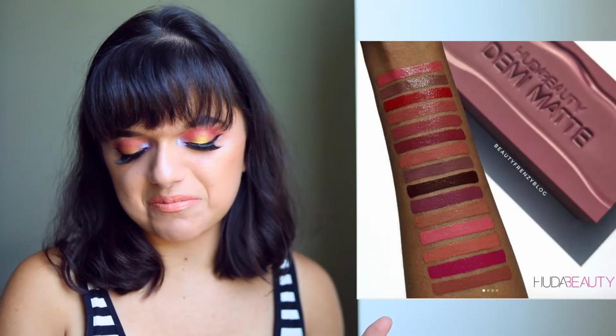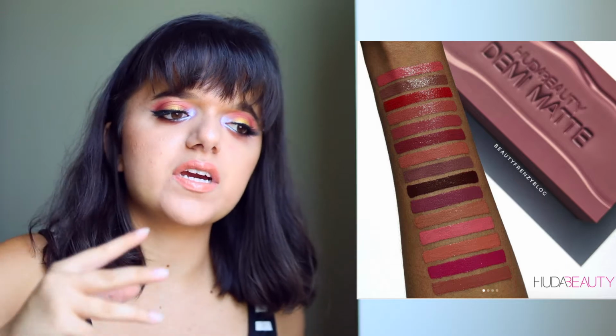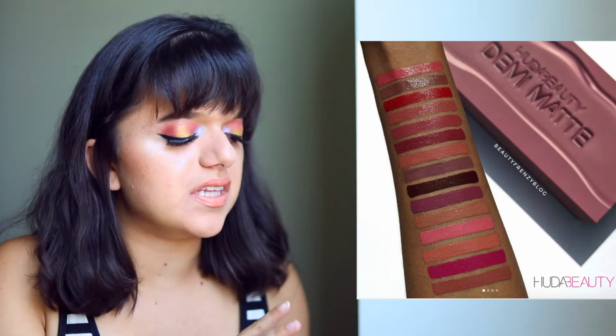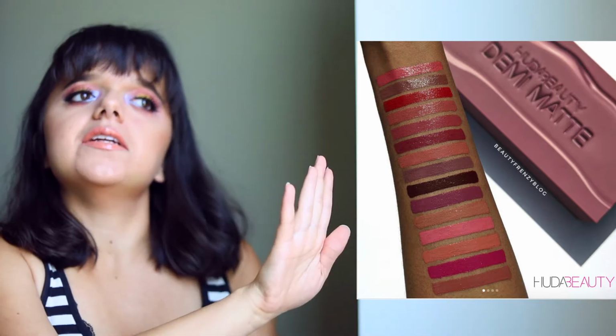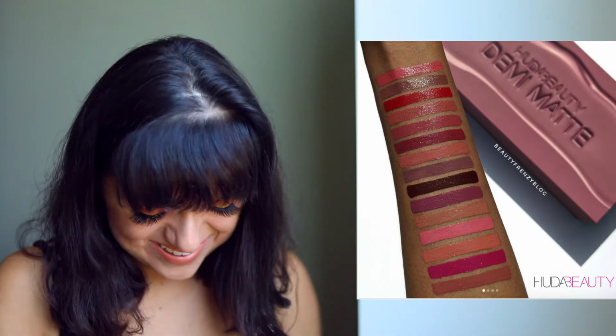Okay, so there's this Huda Beauty Demi Matte lipstick. I'm someone who always has an easy time talking myself out of getting lip products, face products, brow products, but eyeshadows are my weakness. So this is something that can be like, no, not now. I'm trying to stop my addiction.